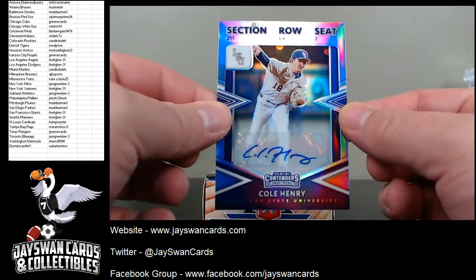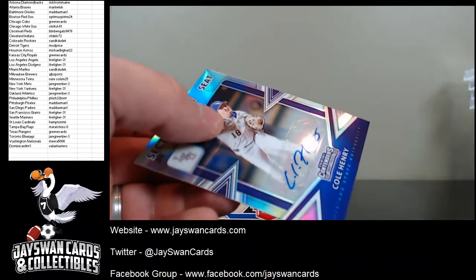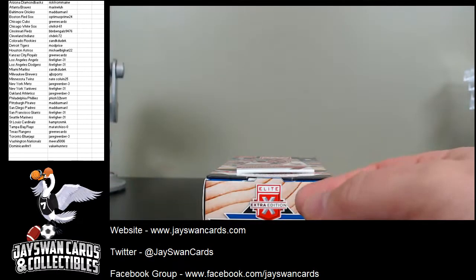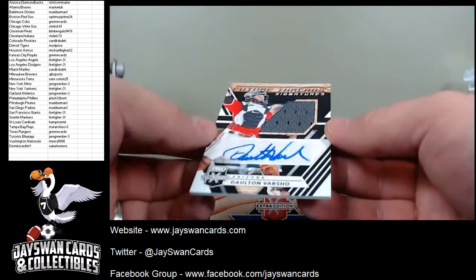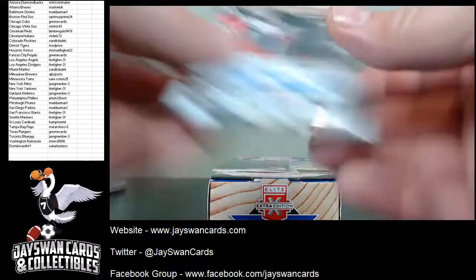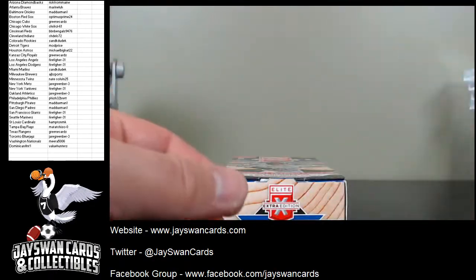Got a Cole Henry auto on the college chrome. Don't know off the top of my head. Let me look him up real quick. Is Washington Nationals. Cole Henry. Arizona D-backs to 293. Cool looking patch there. Dalton Varsho. Kale Emshoff to 499. Kansas City.